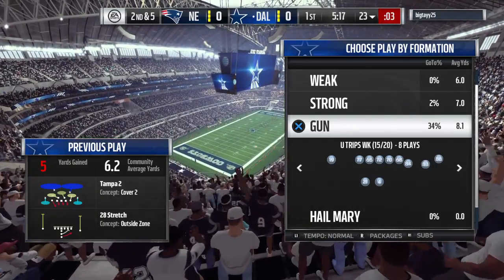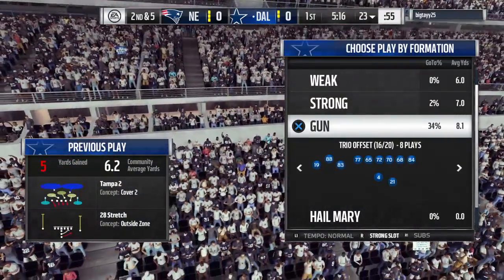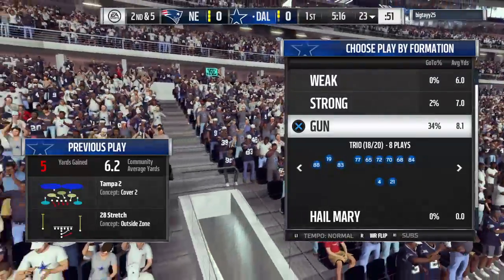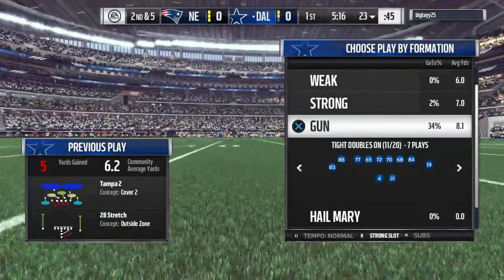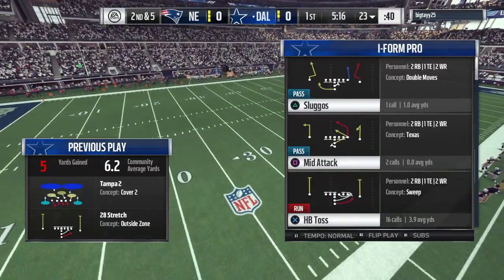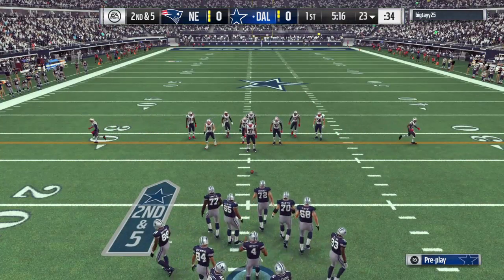Time running out here on the play clock. And now with the play clock winding down, Jason Garrett opts to take a timeout. He'll have 2 remaining as we step aside here in this first quarter. Second and 5.